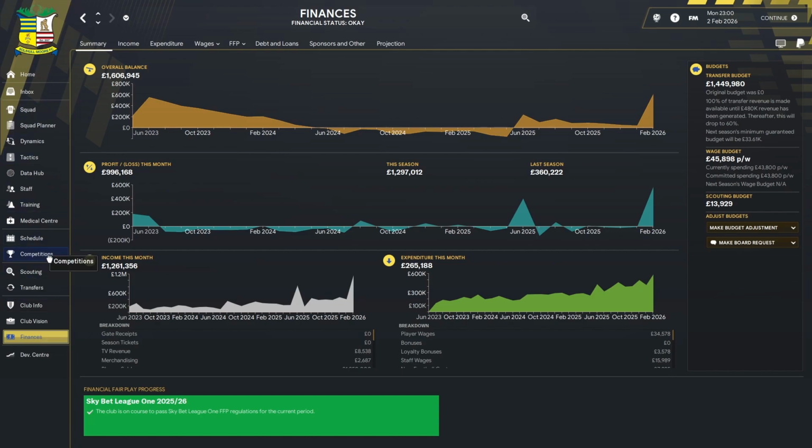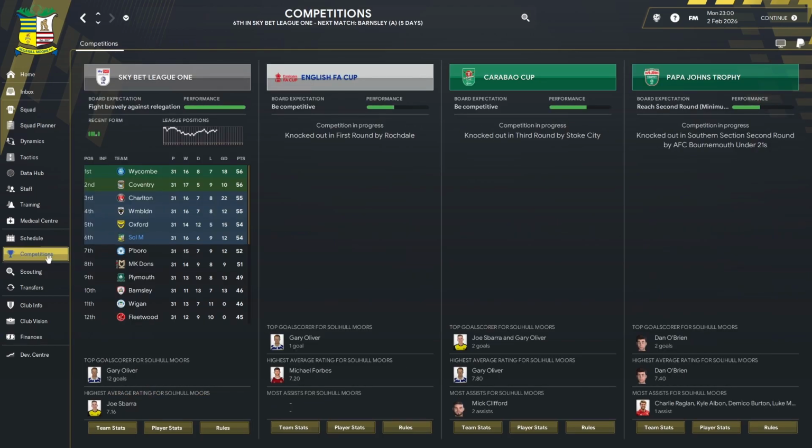So, speaking of promotion, let's have a look at the competitions tab and see how we have been getting on. We are currently sat 6th in League One, so a playoff place at the moment. League One is looking absolutely tight. Between Plymouth in 9th and top of the table Wycombe, there is just 7 points. This keeps jumping around so much.